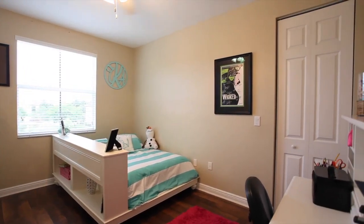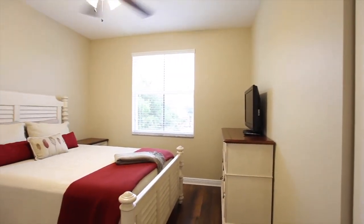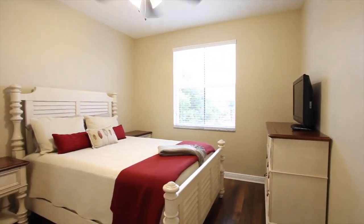This waterfront Florida-style home is located in Olympia, a man-gated community offering some of the finest amenities for the perfect resort lifestyle.